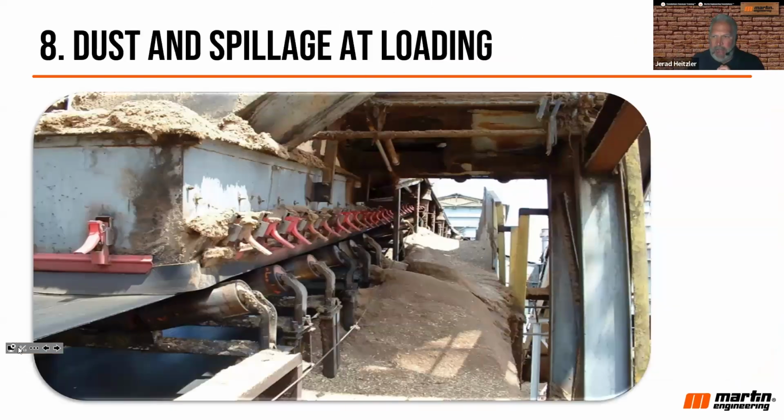So number 8, dust and spillage at loading. Such a significant problem at so many facilities and can be quite the challenge to reduce. If you're unfamiliar with what's going on right now with the silica dust laws, MSHA has followed suit with OSHA, and they're really going to start in the next couple of years. This law is going to take effect.